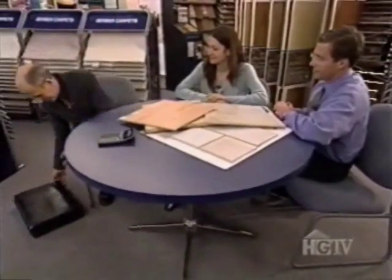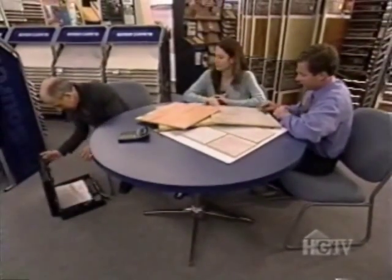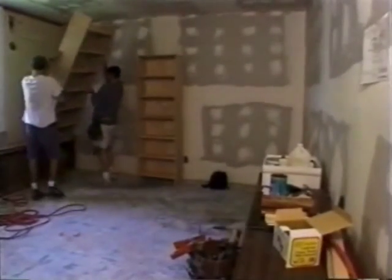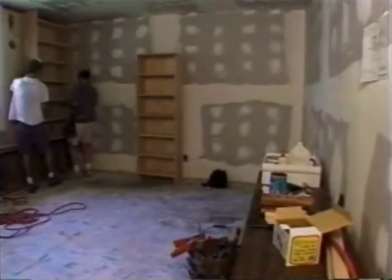I think so. Wonderful. All we have to do is calculate the number of square feet we need, and then we can place an order. Okay. At the same time, while I'm figuring out how much flooring is required, our crew is at the Epingers' home installing the new bookcases.